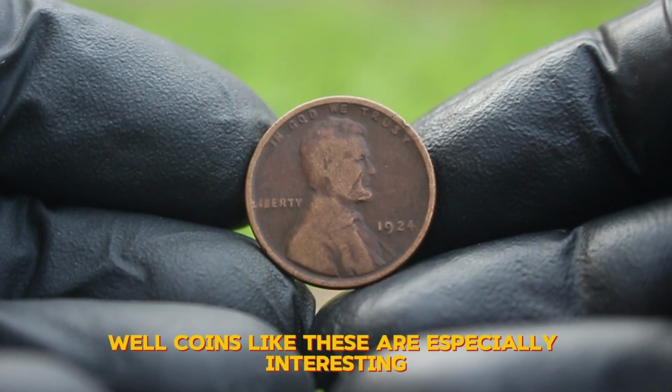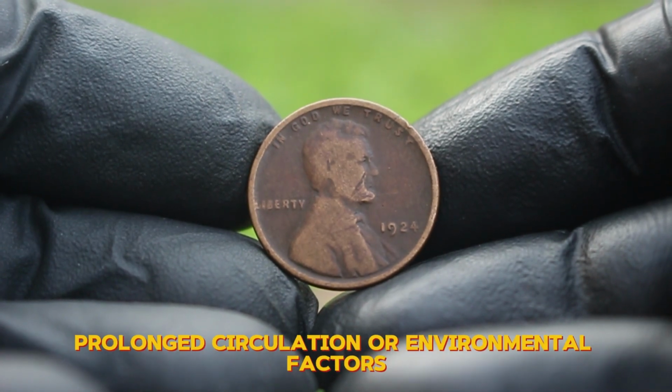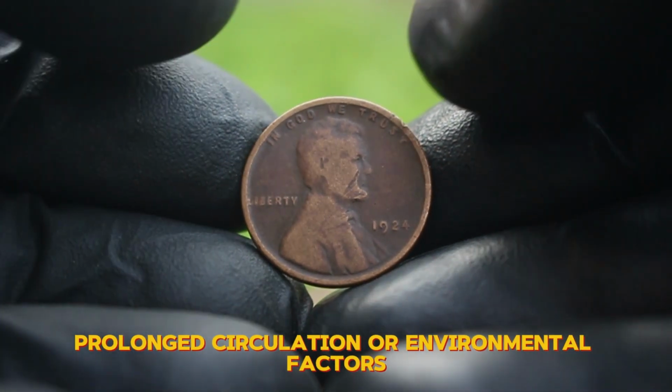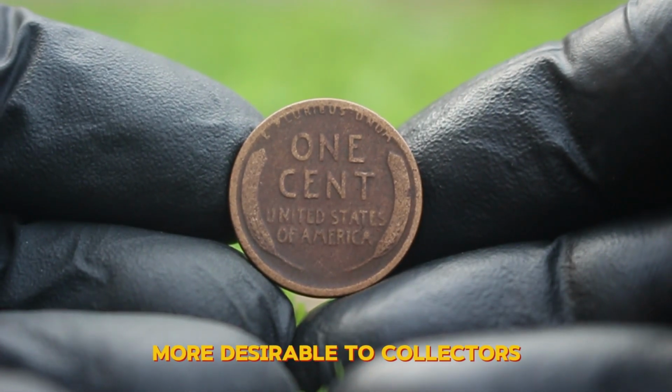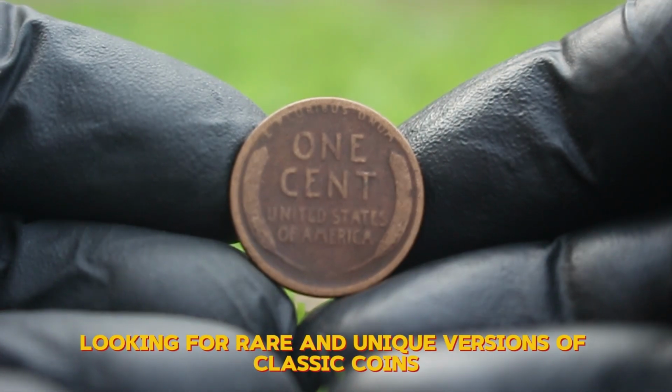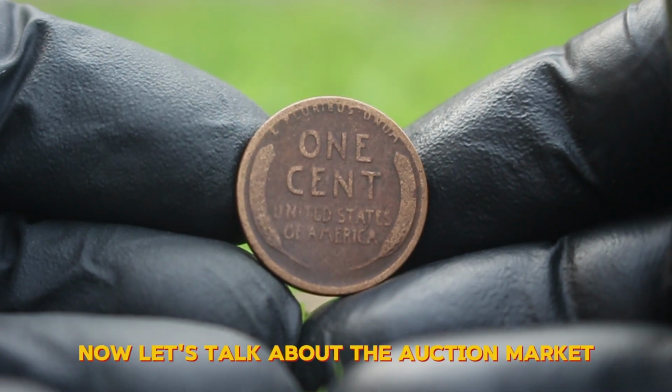Well, coins like these are especially interesting because the black shade can result from oxidation, prolonged circulation, or environmental factors. This makes each coin distinct and, in some cases, more desirable to collectors looking for rare and unique versions of classic coins.